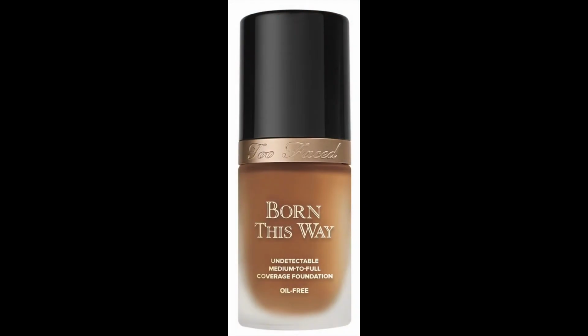Hey guys, Editing Kelly here. It turns out that I left a product out. I do have the Too Faced Born This Way foundation in my Like It category. This is a foundation that I find I get medium buildable coverage. It's not too drying on my dry skin, but it's just not a favorite. It can tend to feel a little bit heavy on my skin.